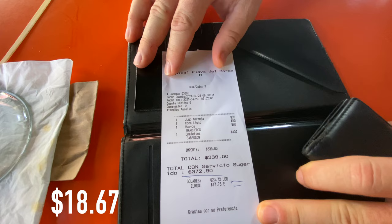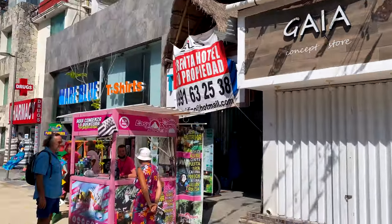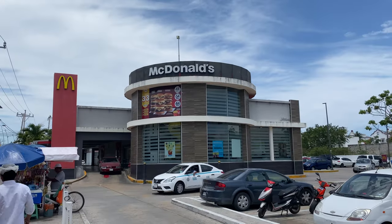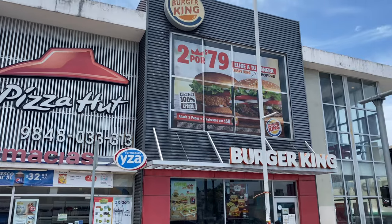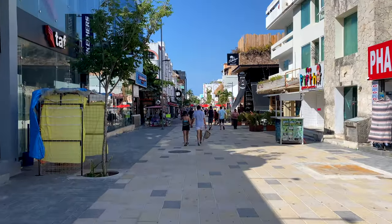There's our bill. La cuenta. They do have Subway and other things here, such as IHOP, McDonald's, Burger King, KFC, if you really need to have that American food fix.